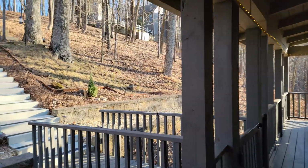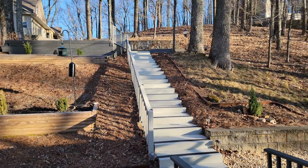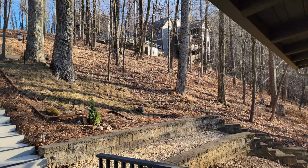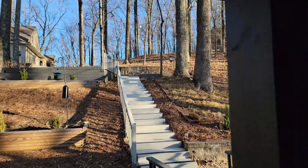Just so you can kind of see, we're a little bit down this hill, right? So you've got neighbors to the right. They're not right on top of you. And I'm going to show you something right here, actually.